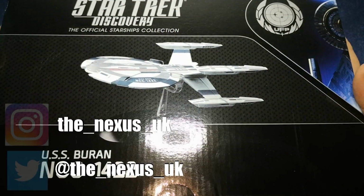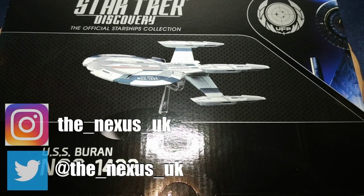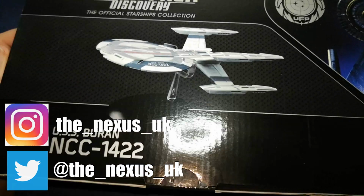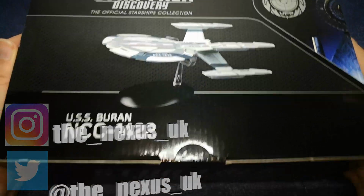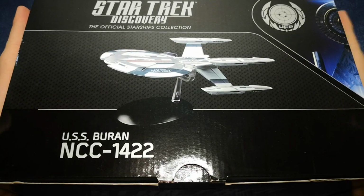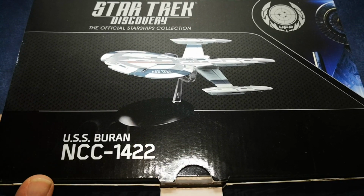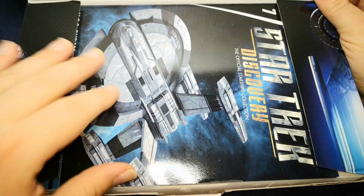To the Nexus for the Star Trek Discovery Ship Collection, the USS Buran. It is NCC-1422, and we will have a look at the ship in just a minute. This is the box. It's a much bigger box than the other ones have come in, but I'm expecting the ship to be quite big as well.